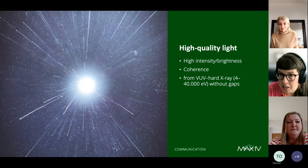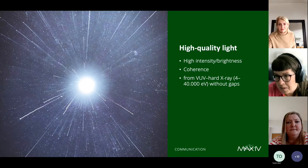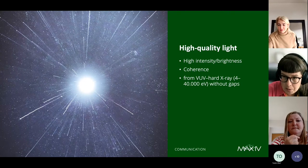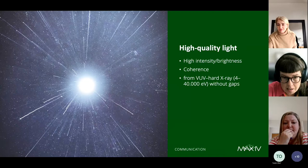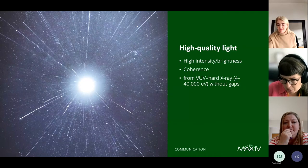And we can deliver light all the way from the UV light range all the way up to what's called hard X-ray. So X-ray goes in a bit of a spectrum. So I would say more energetic X-rays. And we can deliver over this big range without any gaps in light wavelength or energy. So that's quite unique, I think, for our facility, to stretch over such a huge wavelength span, which also, of course, opens up opportunities for more experiments.